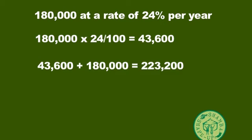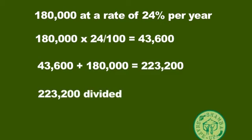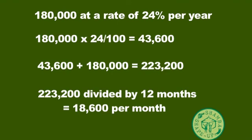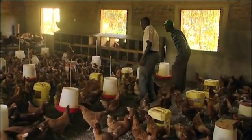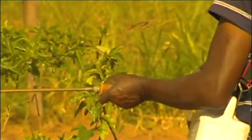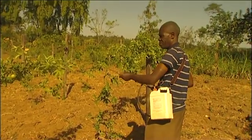223,200. If you take the total of 223,200 and you divide it by 12 months in a year, then you'd get 18,600 as the estimate that you'd pay to the bank. Arthur said he would be fine because his poultry business had expanded because of the improvement he has made in his farm. He also would triple the income from the horticulture business, and he's still doing the other types of farming. So he would be happy to take the loan, and off he went to the bank.